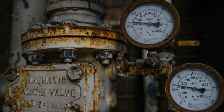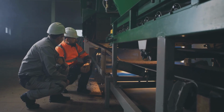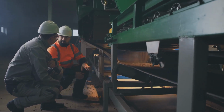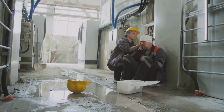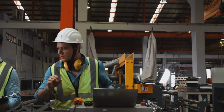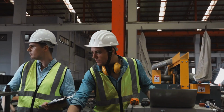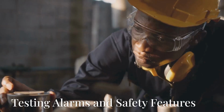Neglecting maintenance can also hit you in the wallet. False alarms mean downtime, lost productivity, and potentially costly investigations. If an accident occurs because of a faulty detector, the legal and financial repercussions can be devastating. Regular maintenance isn't just a box to check. It's an investment in your safety, the safety of your team, and the long-term health of your business. Stay proactive and ensure your detectors are always in top condition.